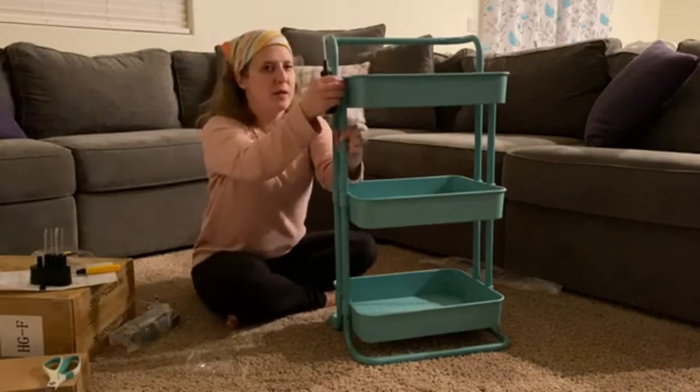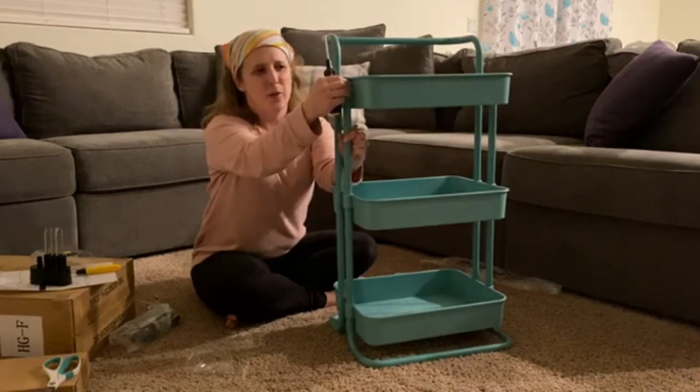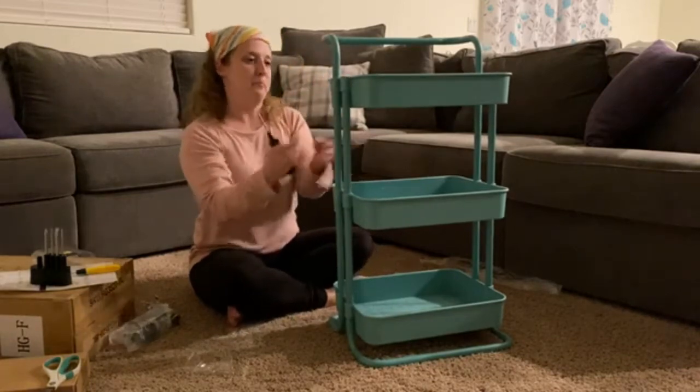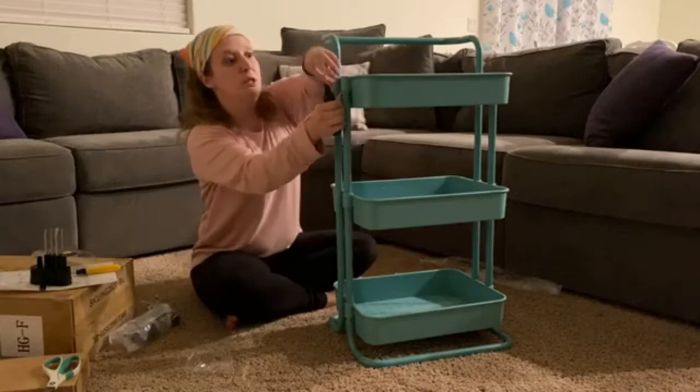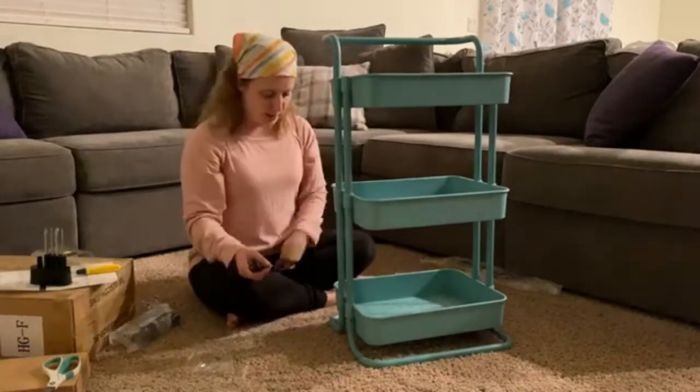Teal color, and then there was a darker blue as well. I think a couple other colors too. But again, I knew I wanted the teal. Ooh, oh my gosh, it was so easy to get that.